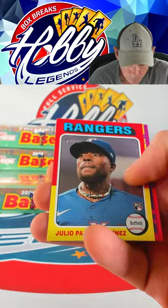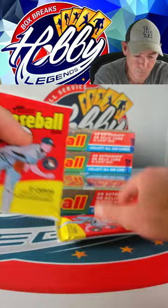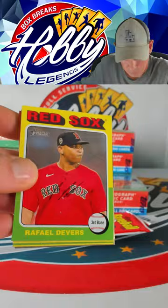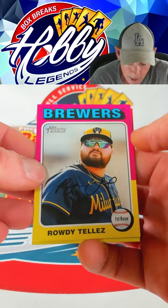Space Mountain. You know, Disneyland is right in our backyard here. Another low number short print. This one is going to Rowdy Tellez and the Brew Crew.